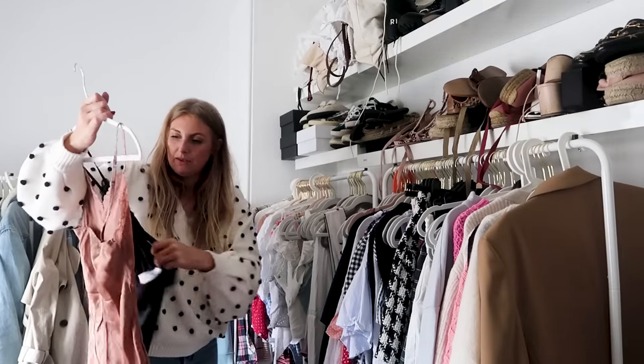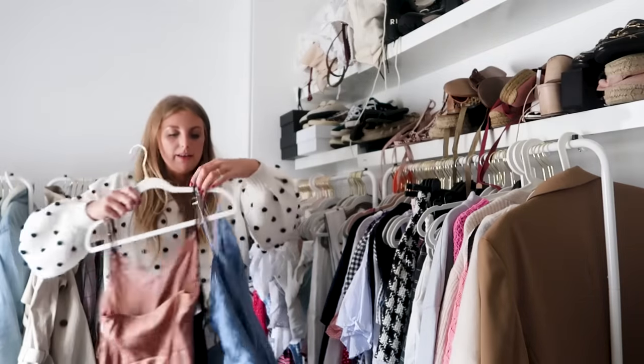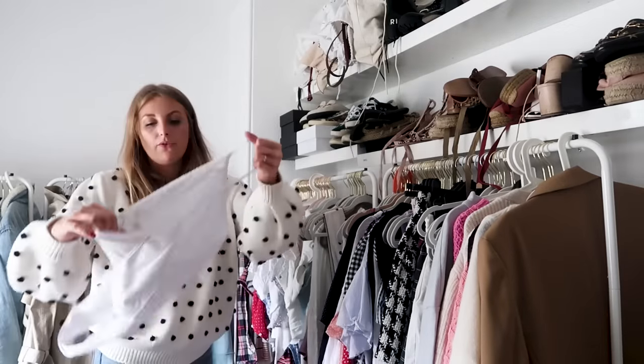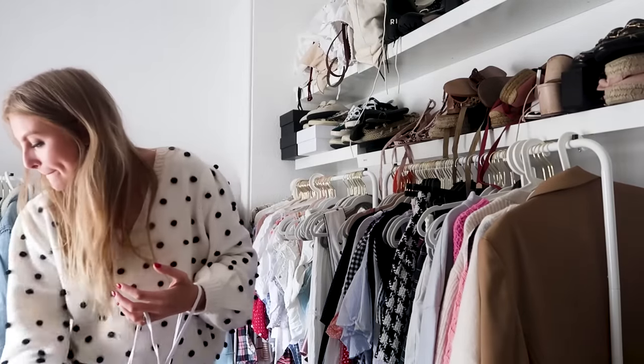Pure silk camisoles. I'll just put them all on one hanger so I know where they are. Got three colours. Need to get some more. Want the cream one. Then I have this body from Revolve. I'm going to keep that.